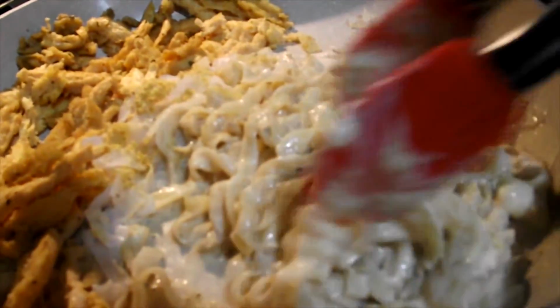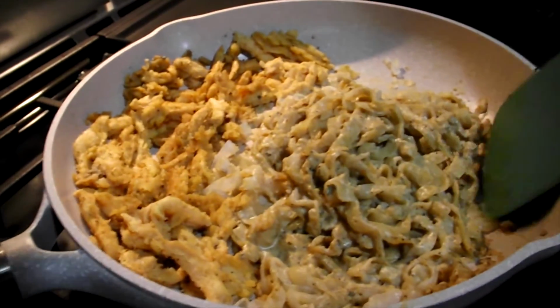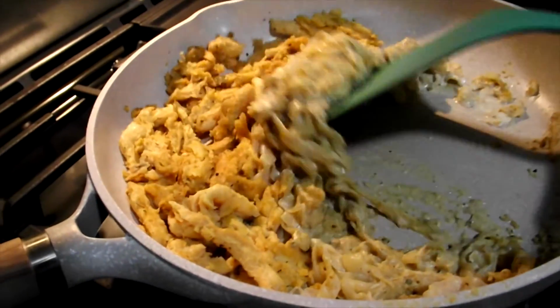It's so good. You could just do it with the heavy whipping cream if you didn't have the cream cheese, but I feel like the cream cheese just gives it a little bit more richness. It just adds a little something extra to it. So we're going to continue to stir that up.